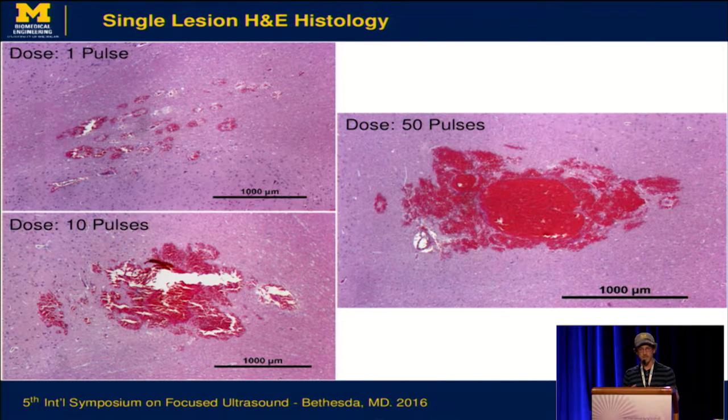To give you an idea of what these lesions look like histologically, we evaluated the dose response to histotripsy treatment in the brain. Dose in this case is a function of the number of pulses you deliver. At one pulse there's damage, but the damage is sparse throughout the lesion site. You see pockets of red blood cells in the white matter. At 10 pulses, the damage becomes more complete. It's still not all the way there, but at 50 pulses, you can see that the core of the lesion is completely ablated. It's infused with red blood cells, but there's no hemorrhage outside the volume of the lesion that we generated. So these lesions are well confined and compact, which is a good indication that we can apply these to the brain without causing at least major hemorrhage events.